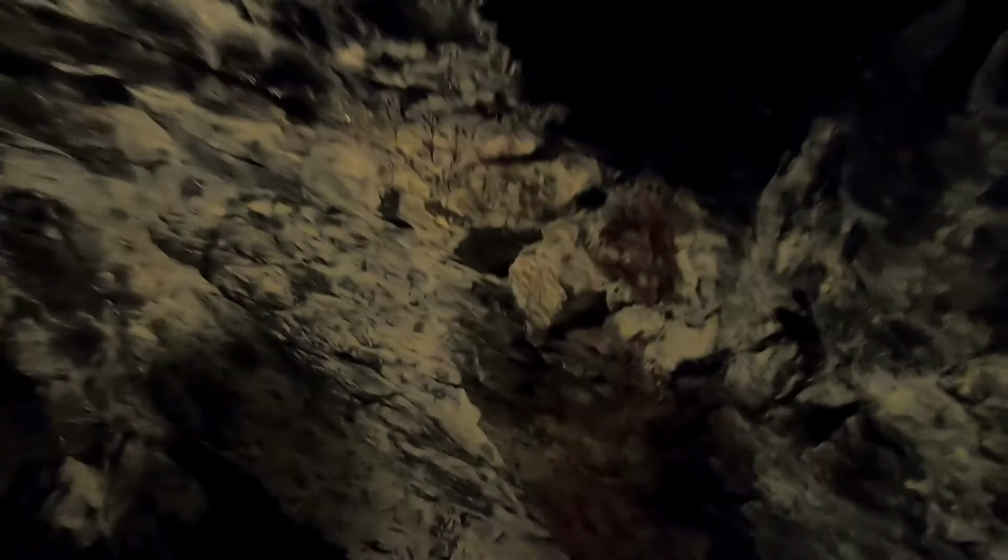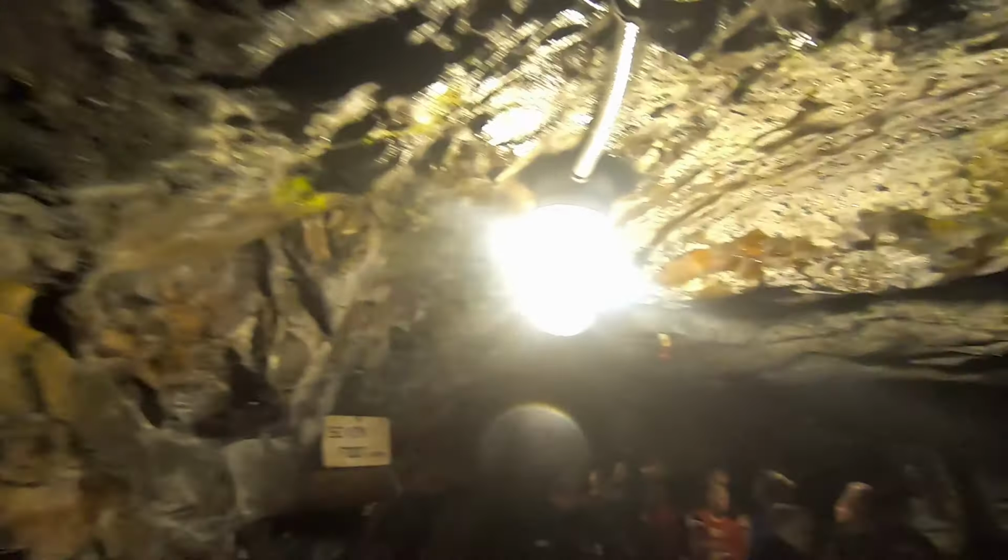So let's take a look and walk through. What we're looking at here is the walls of the tunnel inside the cave. It's pretty neat.